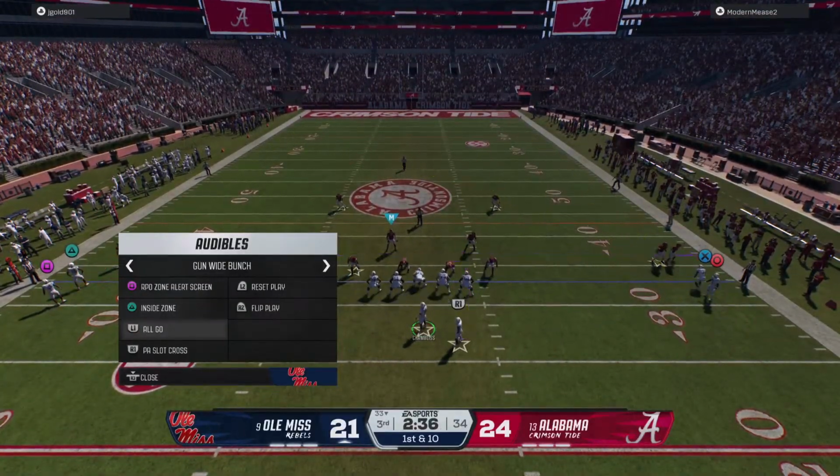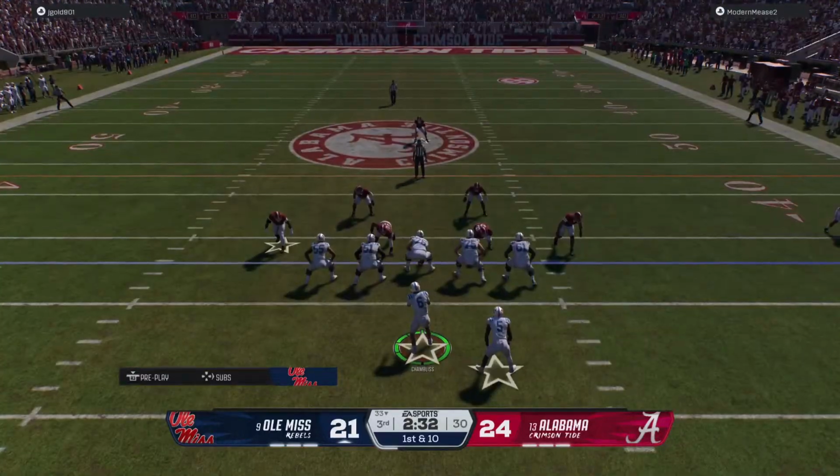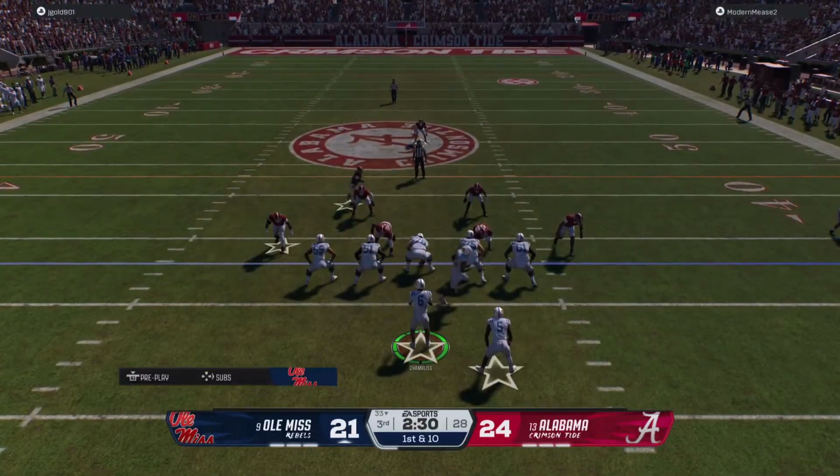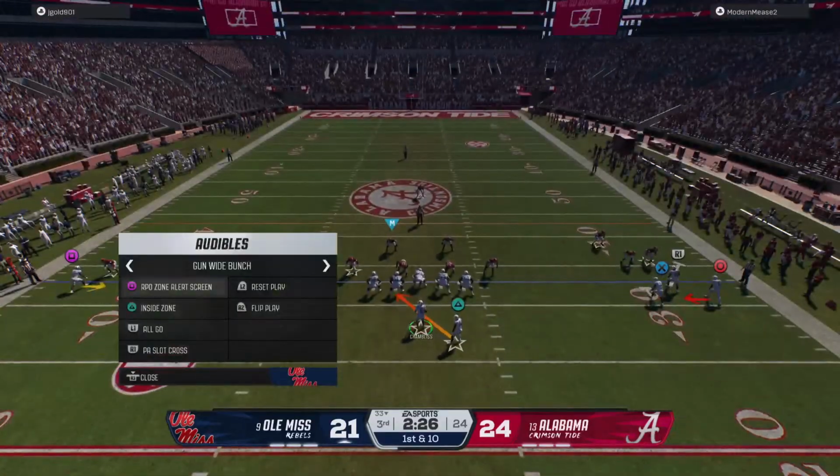The Rebels in the hurry up. And that looked like an easy decision for the quarterback. Hand it off, give him the ball, let him get 5+ yards. Nice decision, nice job by the running back getting the yardage.